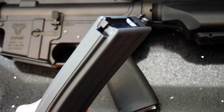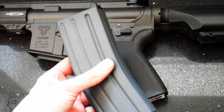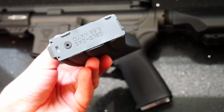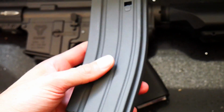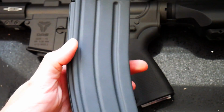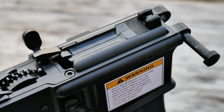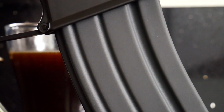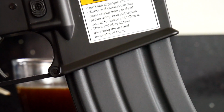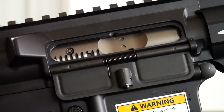The GBLS 60 round magazine shell is surprisingly steel, according to my magnet sticking to the body. It weighs 216 grams, which is light enough to fool you into thinking it's plastic. It uses a thick bolt lock tab on the rear to engage the bolt catch, and the overall construction is solid. At this time, this is the only magazine type available for this system. Give it some time, and there may be some other styles to choose from, if these aren't to your liking.